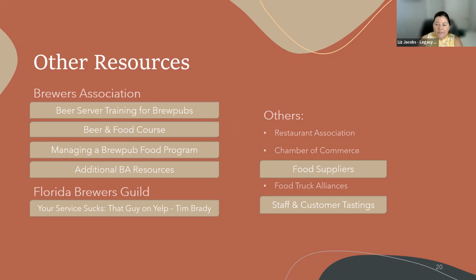And then, of course, there are other resources such as the Restaurant Association, your Chamber of Commerce. Your food suppliers actually have a tremendous amount of resources as well. Everything from ways to calculate your food costs to conventions of their own. They do have access to quite a lot, so make sure that you check in with them as well.